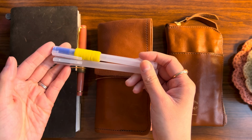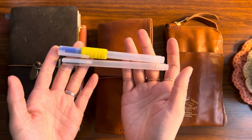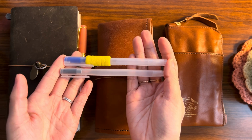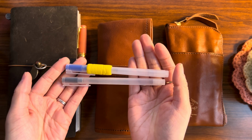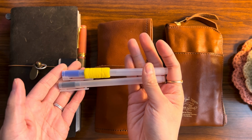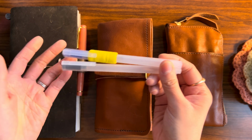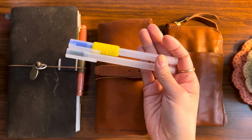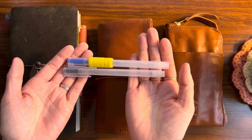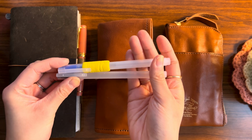And then the final thing was Muji obviously only has a certain number of pen ink colors, and while I do like to use different pen colors when I'm taking notes just for having certain words stand out and, you know, to use as headings or things like that, I was kind of getting bored of the standard blue and black ink, and I wanted to start trying out different types of ink.